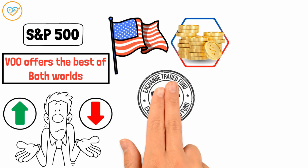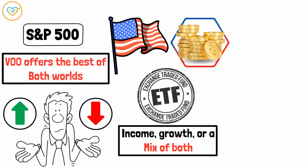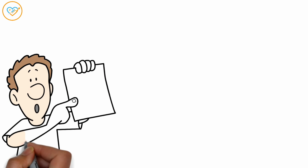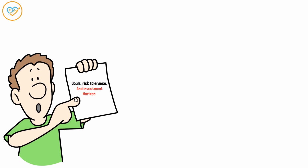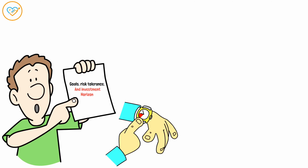Ultimately, the best ETF depends on your personal goals. Whether you prioritize income, growth, or a mix of both, each of these ETFs offers a unique path to long-term success. There's no one-size-fits-all answer here. The best ETF depends on your goal, risk tolerance, and investment horizon. Take some time to think about what matters most to you, and use that to guide your choice.